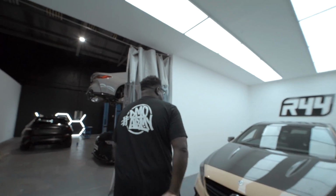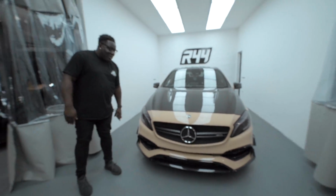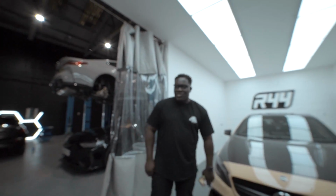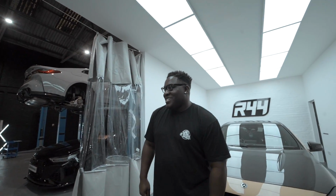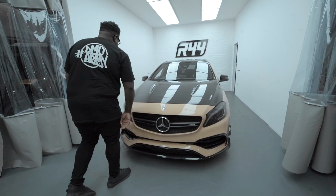Yo, so we're at R44 and come down to see how the C63 is going on. I bet you lot forgot about the car, because I did. Anyway, we've got the bad boy. It was blue. Now it's gone. We've got pictures of it going blue. Yeah, there's a lot of cars. We're just admiring it. Look at the carbon, you know what I'm saying?